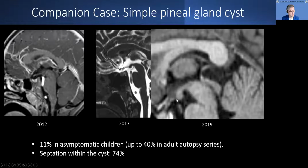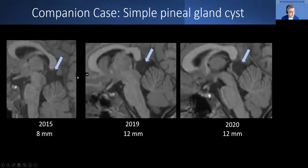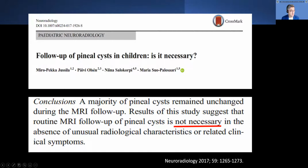This is still a simple cyst with a septation. And another case, still a 5-year follow-up, it is just growing a little bit, but it is not causing mass effect or any problems. So shall we do a follow-up?